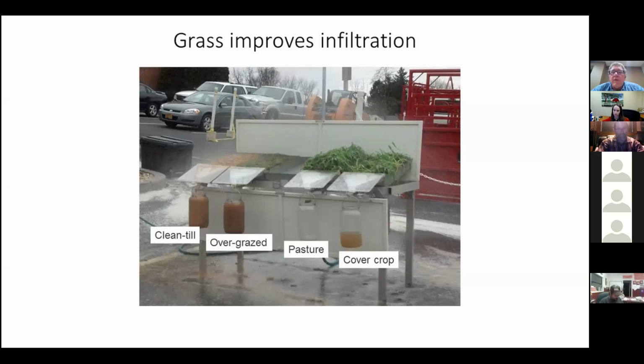And you can see on the right, we've got a cover crop following an annual, and it's doing a pretty good job. But that tall, well-rested pasture, there's nothing coming off. There's no rainwater coming off of that. All of the water that has fallen on all of those has soaked into that sod and is being conserved there. And then if we look at the left, we've got a clean tilled field that we would expect lots of runoff from, lots of soil coming from. But look at the one next to it, that overgrazed field that unfortunately represents too many grazed acres around us here.